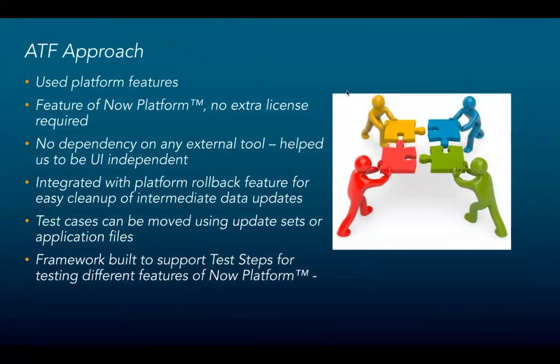ATF approach also covers platform features. You don't need any extra license. It's built in and shipped with our product. You don't have dependency on any external tools. You don't have to set up any servers. It has great feature, which is rollback. So once you run all the test cases, it will roll back to the previous state. So you don't have to deal with any extra data on your system or anything else which remains. You can move test cases from one environment to another using update sets or application files.